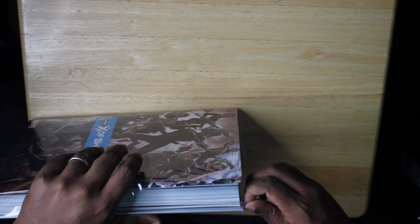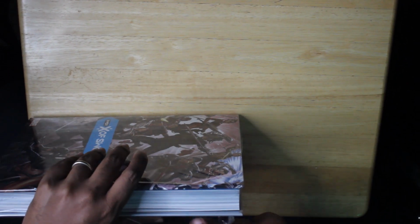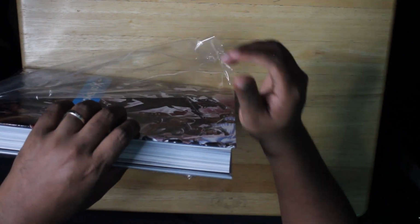But yeah, it's finally here. As far as the condition, if this is a Tales of Wonder review, it's in great condition. I don't see any bumps on the spine. I don't see any corner dings. But ever since that Uncanny X-Men Volume 4, I'm always a little bit cautious, a little bit scared. So let's see how this goes.